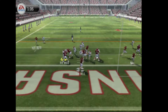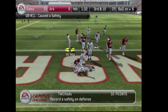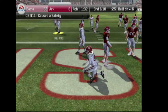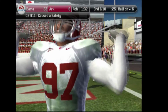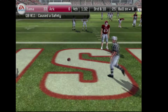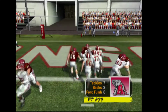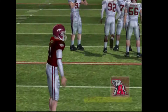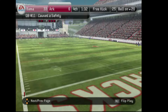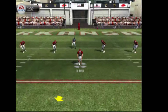Number 11 comes to the line with 3 wide. He's got to throw it in a hurry. We've got a safety. So with less than 2 to go in the fourth quarter, the score is Alabama 33, Arkansas 6. Have to punt the ball here for the free kick.